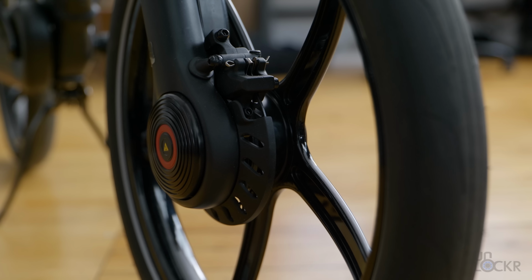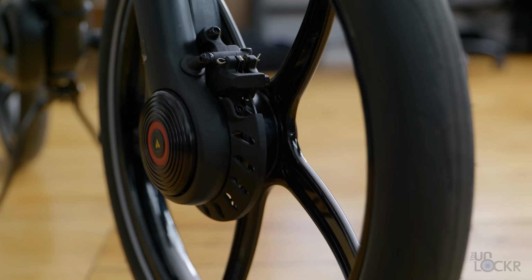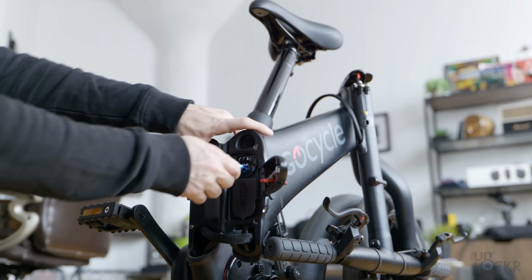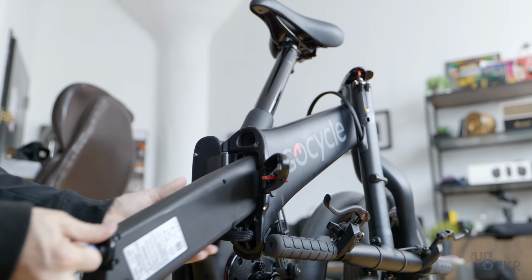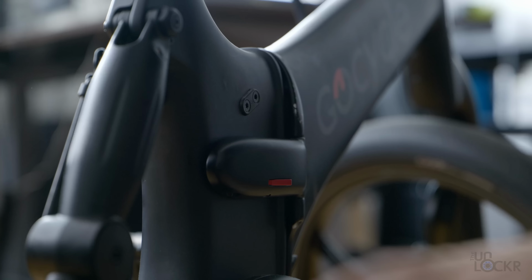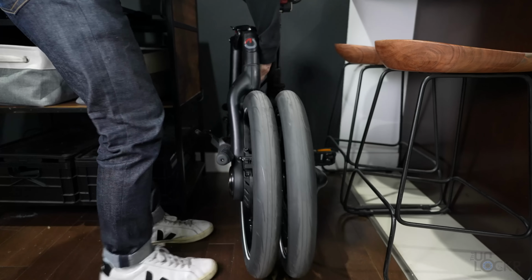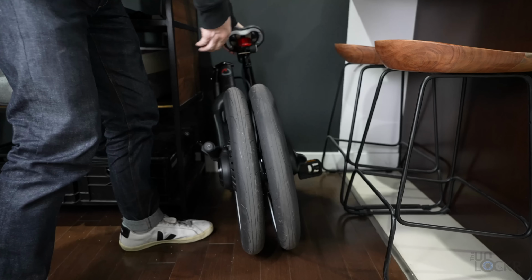It also has a 500 watt front hub motor integrated into a single side carbon fiber fork, and it's paired with a 40-mile listed range, 300 watt-hour removable battery. You fold it by undoing this latch and folding it in half, and then undoing this latch to fold down the handlebars, and that's basically it, making it great to carry or store in an apartment, for example.